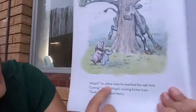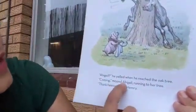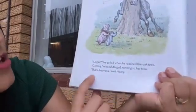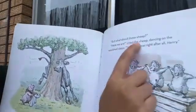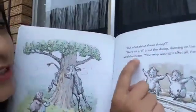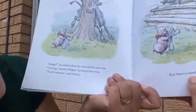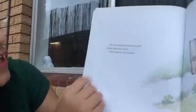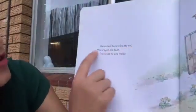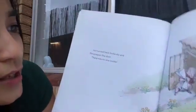"Abigail," he yelled when he reached the oak tree. "Coming," moaned Abigail, running to her tree. "Thank heavens," said Henry. "But what about those sheep?" "Here we are," cried the sheep, dancing on the woolshed steps. "Your map was right after all, Henry." But Henry needed to be sure. He hurried back to his sty and threw open the door. There was no one inside.